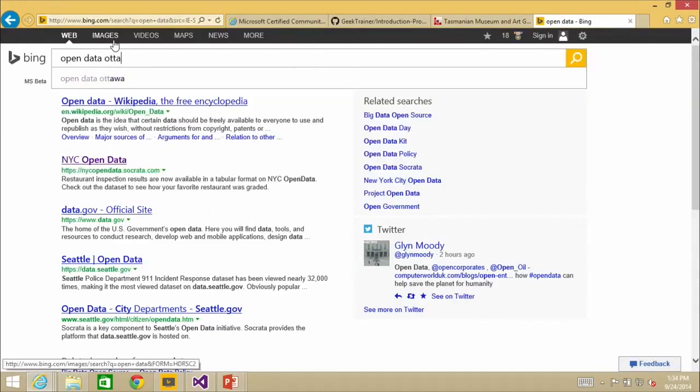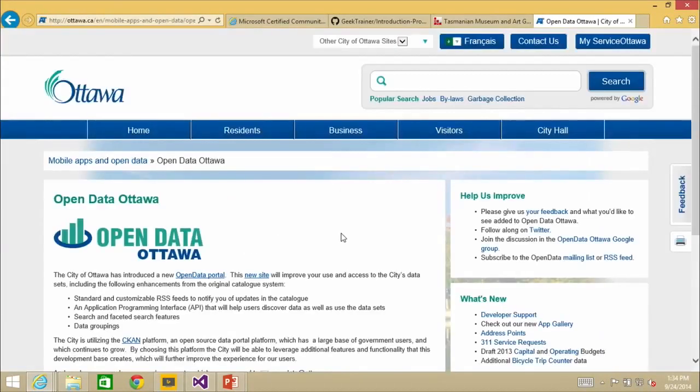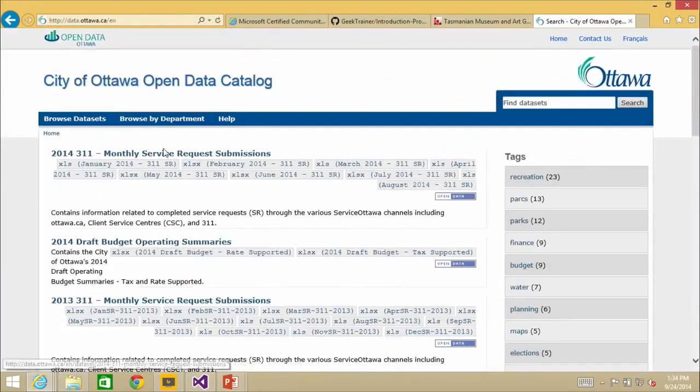I live in Ottawa, so if I search for open data Ottawa, I'll see that the city of Ottawa has a special open data website. If I click on that, it says, here's our open data portal, which is all kinds of data that you're welcome to access. What happens if I say, let's get some data? It says, here's all types of different data that I can collect, and they're in different file formats.